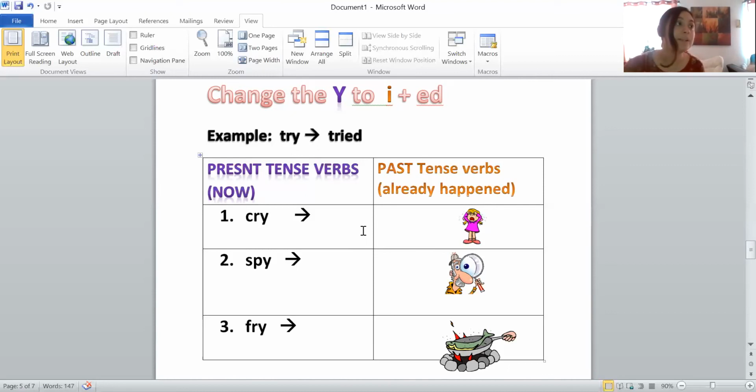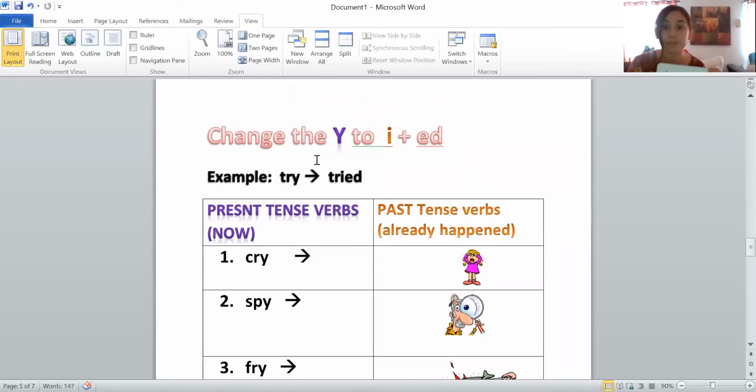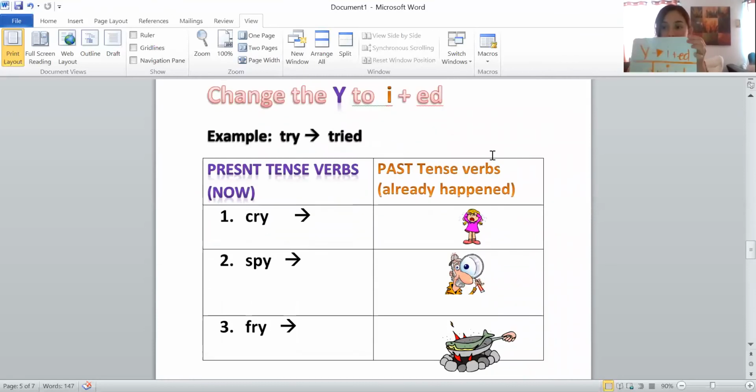For example, the baby cried all of last night. Cried. So that's the word you're writing. I'll give you some moments to finish up. So as long as you remember our special rule, you should be able to do great.